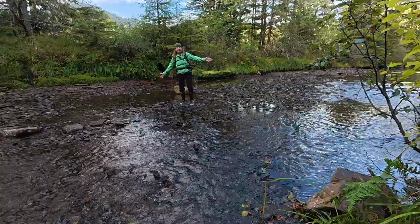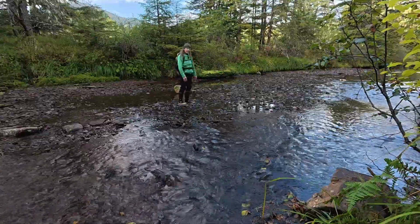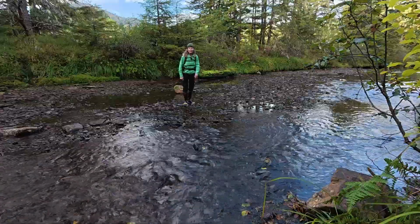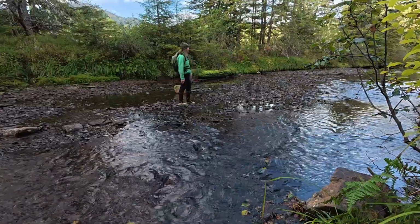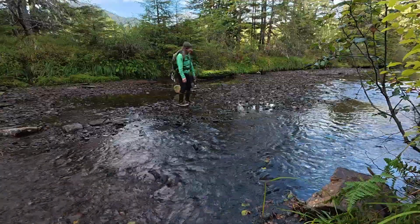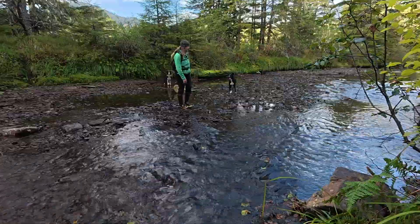And here we are at the creek, which is usually about 3 times higher than this. Normally I would need to carry the Chihuahua across because he does not appreciate water sports. But today it's quite low, so that's much easier. Sometimes it almost goes over my boots.